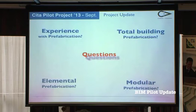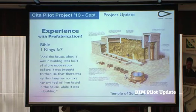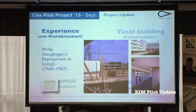And what about the experience? Do we, as architects or engineers, have the necessary experience, or even the general professions? If you go back in history, you can find references even in the Bible about prefabrication. For instance, the Temple of Solomon was apparently prefabricated in major sections. And a few hundred years later, Philip Gagan was employed at Lang's in the UK, where in the post-war period they were doing a lot of prefabrication to satisfy the lack of housing.